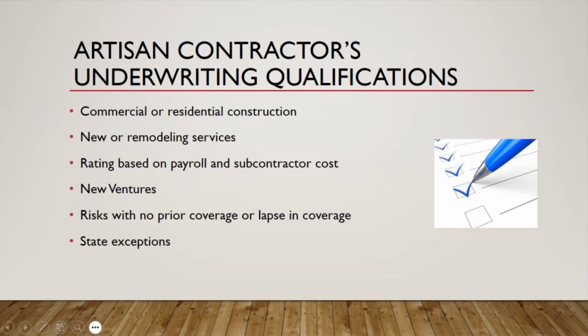New ventures can be entertained, but it's typically preferred that the contractors also have work-related experience if they are a new venture. Risks with no prior coverage or a lapse in coverage are available, but there may be additional requirements depending on the carrier, such as a loss history report, loss runs, or a signed no known loss letter. And then there are exceptions on underwriting criteria and qualifications, and that will vary state to state and by carrier.